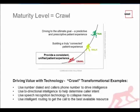So when you get into the walk stage, now you're using more information. So you've got that foundational set of information from the crawl stage, and you've got some patient interaction data to leverage. Now you can tap into back-end systems like EMR systems. A lot of health systems now are looking at CRM data and billing systems to even do more within self-service.